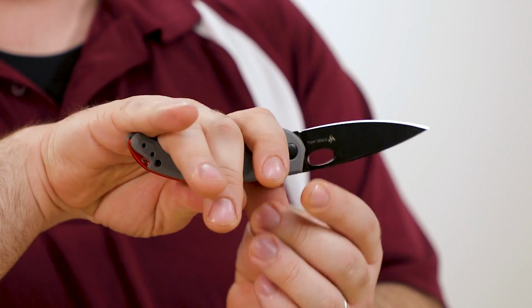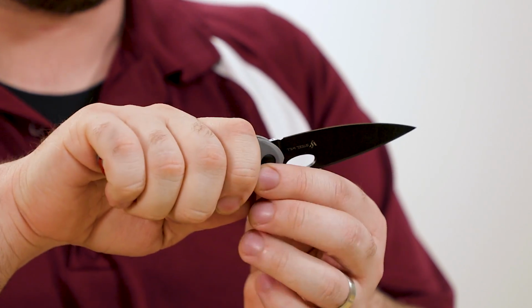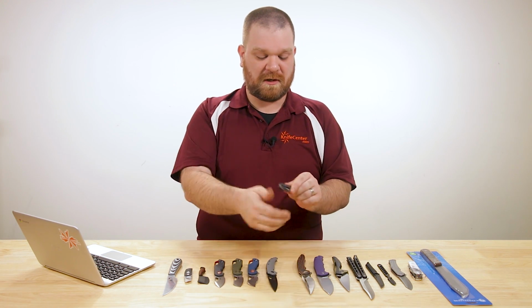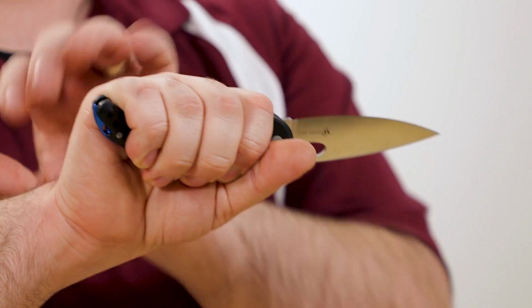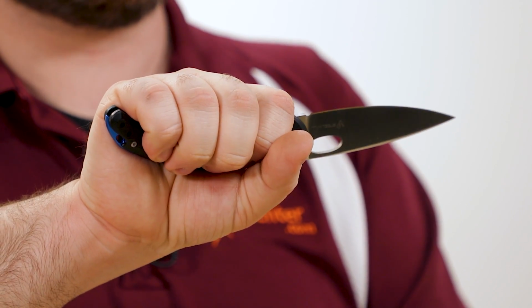As you can see, my pinky kind of scoots off the back end of the handle just a little bit. If you've got regular size or slightly smaller hands, that's not going to be a problem though. The large, however, fits my hand very well. I've even got a little bit extra there. Even if I was wearing work gloves, I could probably have a pretty decent grip on this.